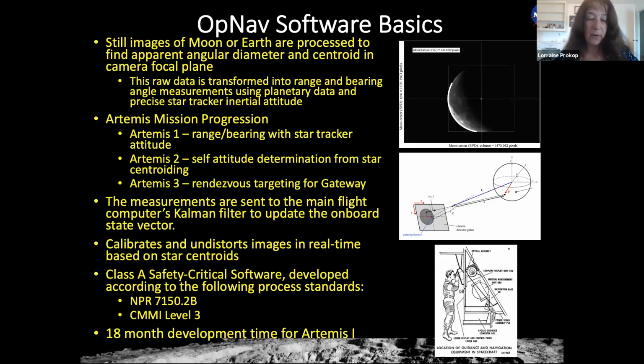So this was being put into Artemis as a mitigation for the loss of comm. It is a safety critical feature, because that would be loss of crew or loss of vehicle if you lose comm and you can't get these state updates. So it was developed as Class A safety critical, under CMMI level 3. For Artemis 1, it was about an 18-month development effort.